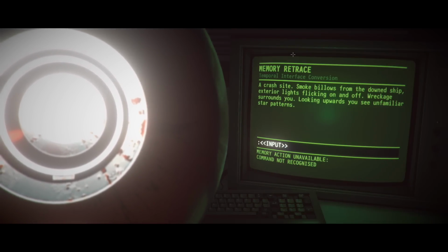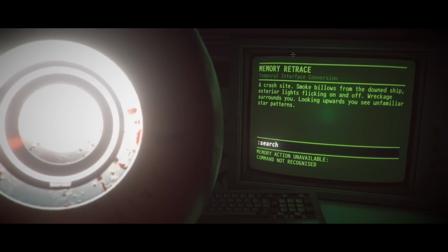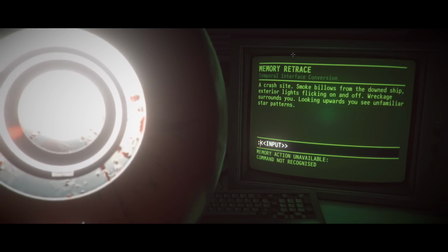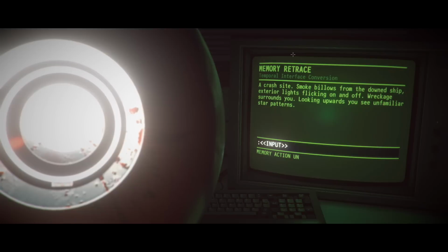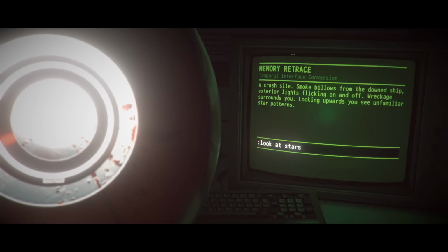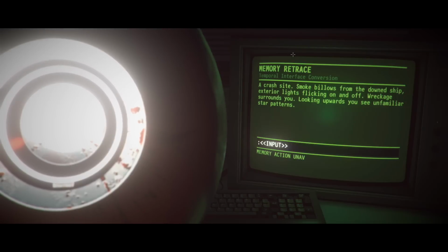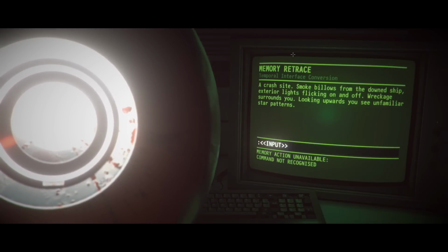Looking upwards to see unfamiliar stuff. Search wreckage? Yeah. There you go. Examine stars. Look at stars. You don't recognize any of the star patterns above you. Leave.